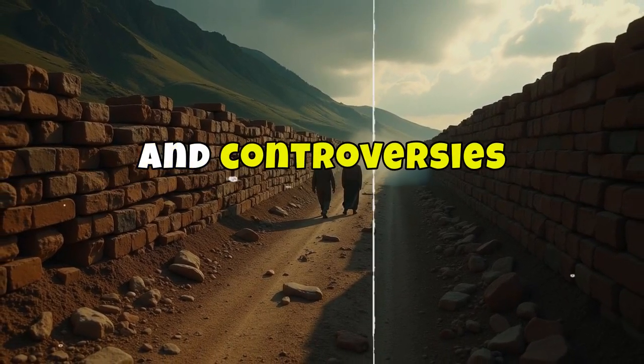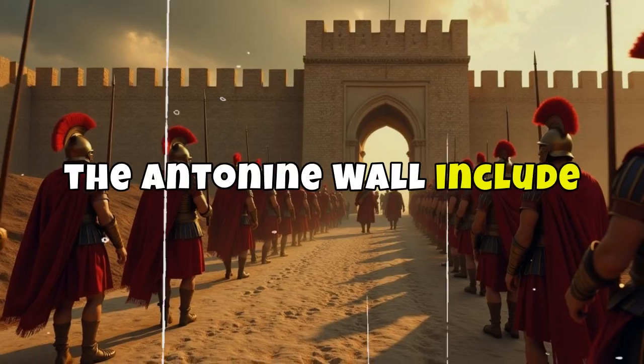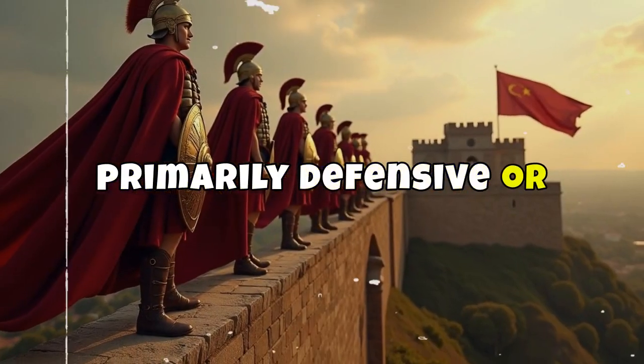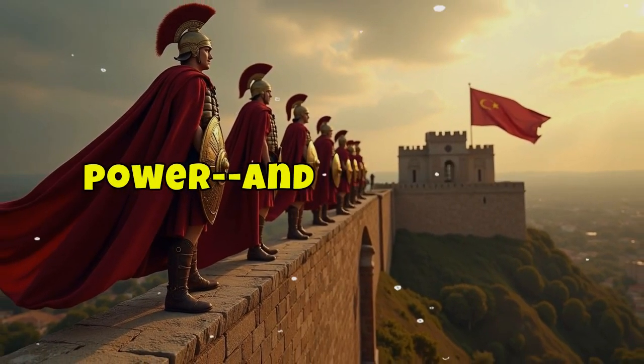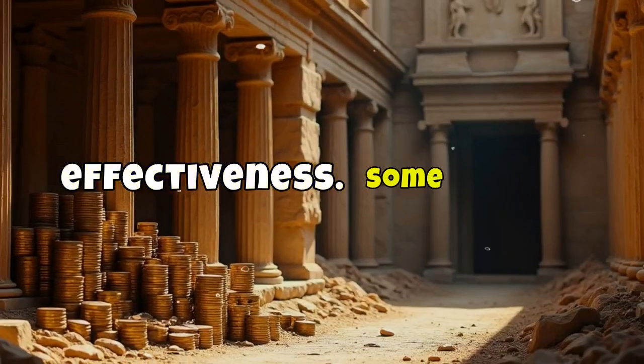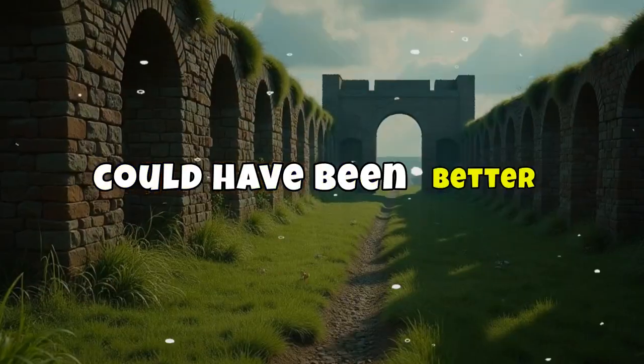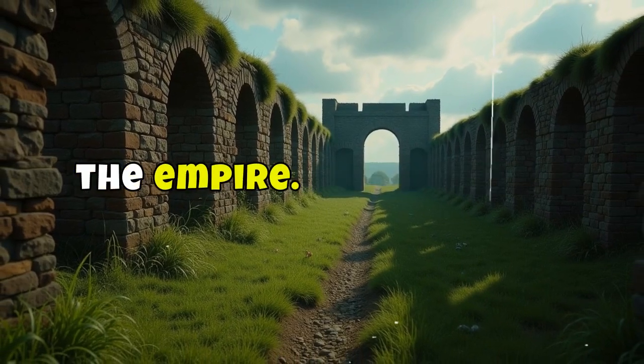Challenges and controversies surrounding the Antonine Wall include debates over its purpose, whether primarily defensive or as a means of projecting power, and its ultimate effectiveness. Some argue that the resources invested in building the wall could have been better utilized elsewhere within the empire.